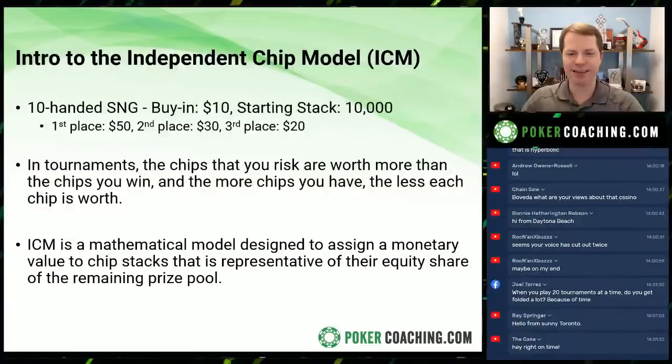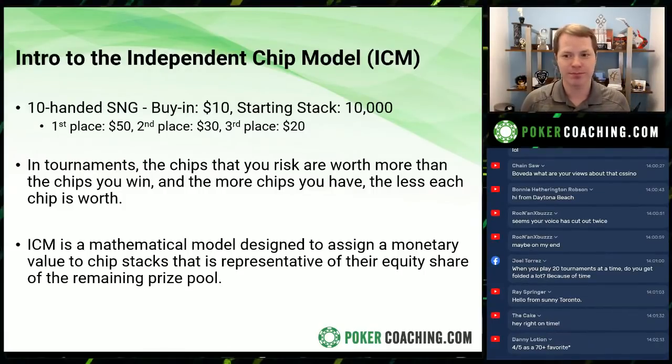Introduction to ICM, the independent chip model. At the beginning of a tournament, let's just take a hypothetical scenario. Let's say we're playing a 10-handed sit and go. This is where 10 people sit down, they all buy in for $10, and then everyone has, let's say, 10,000 chips. In this game, first place is $50, second place is $30, and third place is $20. Just a standard sit and go.